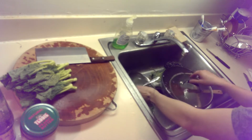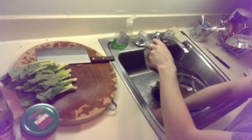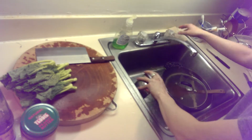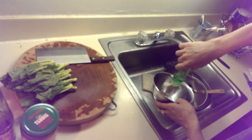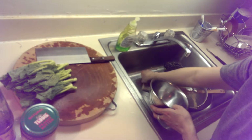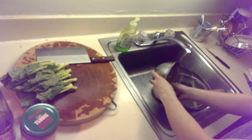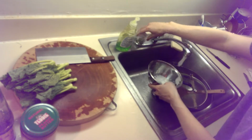So let me just wash this bowl out. I'm sorry, it's a little bit untidy in the kitchen. Normally when I do my show, I tend to clean up everything, but today was kind of a spur of the moment, so I didn't really get a chance to tidy up. So just allow me to wash one bowl real quick.